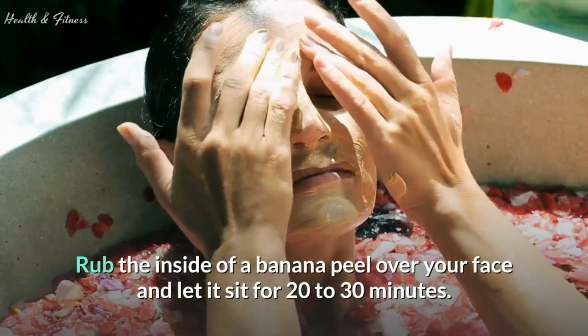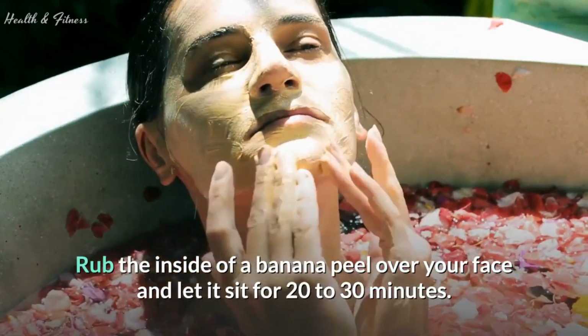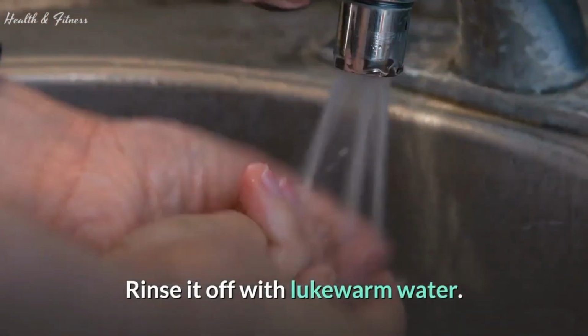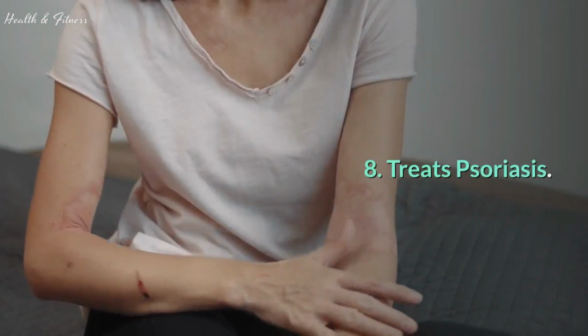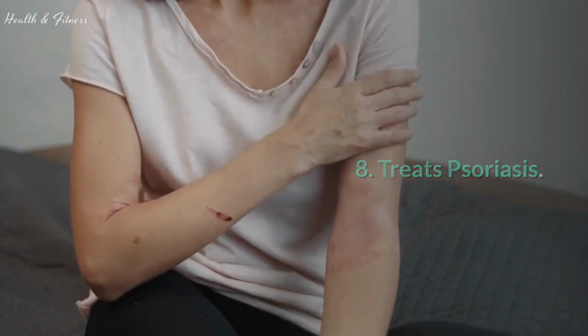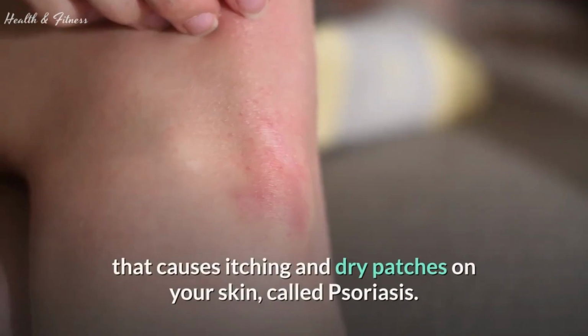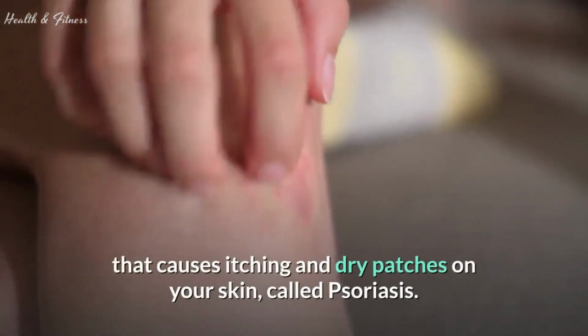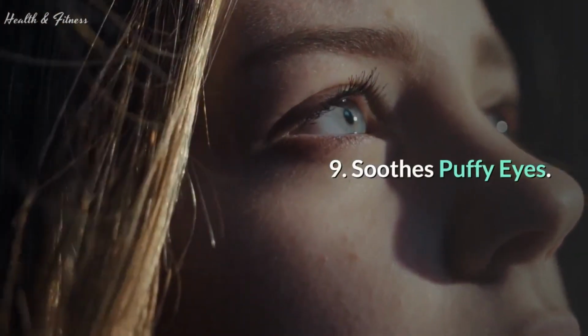Rub the inside of a banana peel over your face and let it sit for 20 to 30 minutes. Rinse it off with lukewarm water. Do this once daily. 8. Treats psoriasis. Banana peels can also help a certain chronic skin condition that causes itching and dry patches on your skin, called psoriasis.